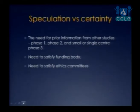Speculation versus certainty. Well, when you devise, let's talk about a late phase study, so something which is going to be used for newly diagnosed patients, where, for the sake of argument, we want to improve the number of children who are cured. You need previous information from somewhere, and that might be from phase 1 and phase 2 studies, so that we know what the correct dose of the drug is, we know what kind of malignancies it's active against, and there may have been a small or even a fairly large single centre phase 3 study suggesting that this drug, in coordination with others, is particularly useful at improving survival.